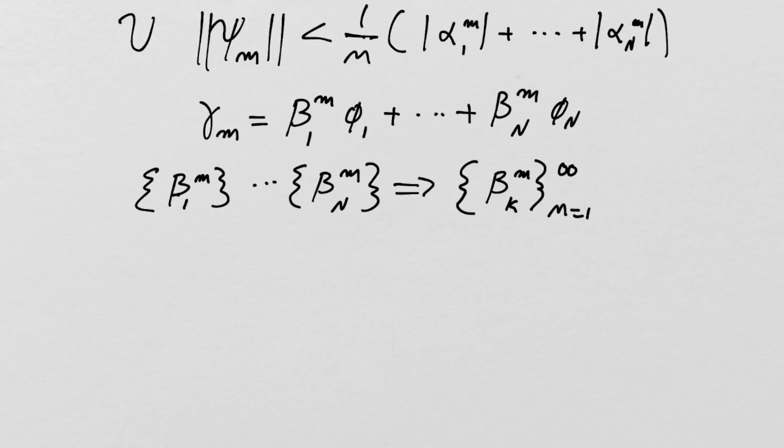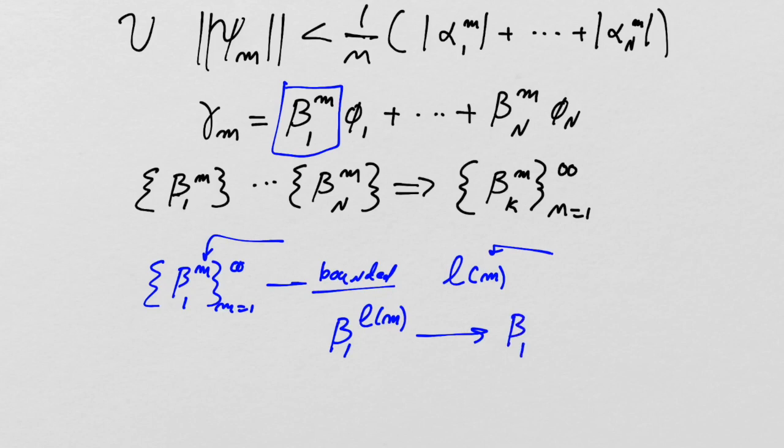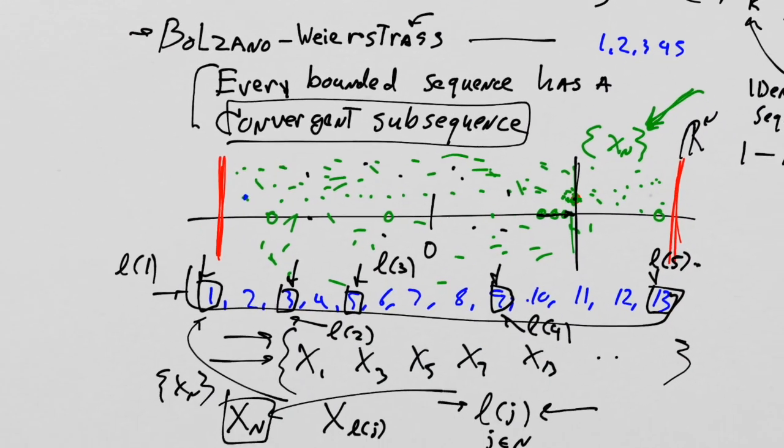All right, so now we're going to focus on beta^m_1, and consider it as a sequence, from m equals 1 to infinity. We look at this sequence and say, okay, it's bounded. Because it's bounded, there is a subsequence that converges. We will take that converging subsequence and call it L_m, the index of just picking out the m's that actually converge. This gives us a new subsequence, beta_{L_m}, and it converges, and we call the thing it converges to B1 hat.